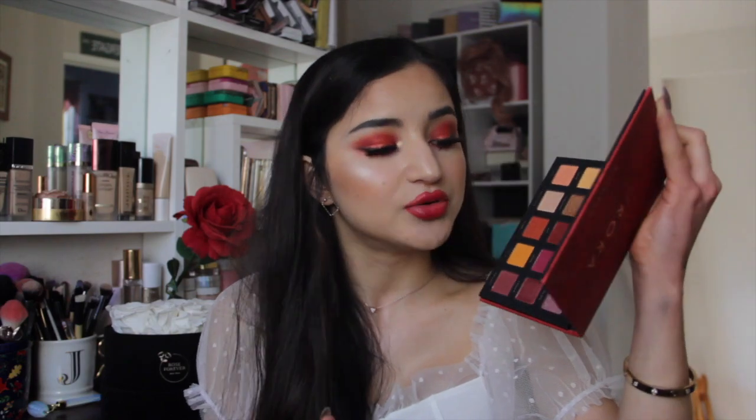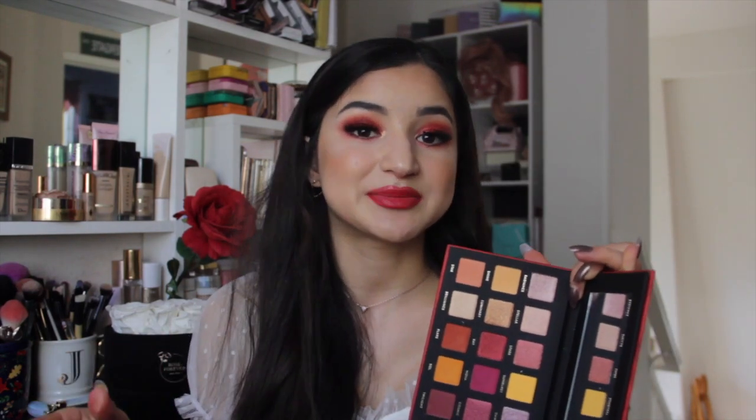And then Alter Ego's newest palette, Aurora, one of my favorite new palettes I've been playing with. This is a dupe of the Natasha Denona Sunrise? I don't know. The new palette that they came out with this year. That was a little bit cheaper than the regular palettes, but still too damn expensive for me.